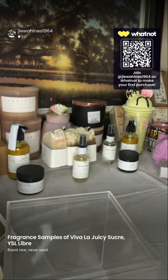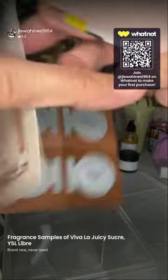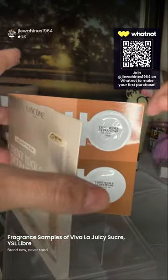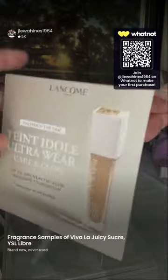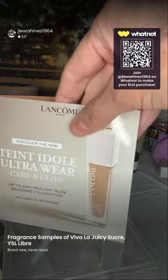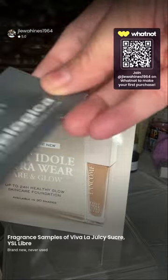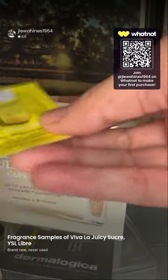Okay, so this one here, I need to take a look at the picture on that. Okay, yeah, it's this one here. So this one is a nice sample as well. You get the Lancôme Idol, and then it comes in those little colors, 20. I think this is on the lighter side, lighter to fair to medium, maybe more on the fair. And then you get the clearing mask from Dermalogica.